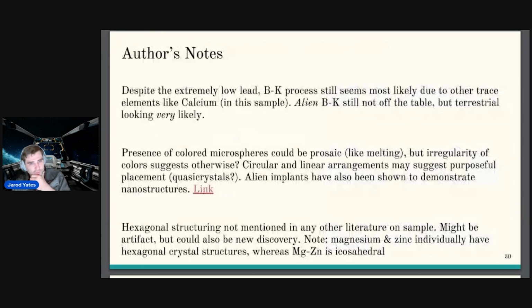All right, now I got some notes. So despite the fact that there's very low lead in it, some kind of better control process seems extremely likely, because there's other trace elements. And in Art's parts, it's got some calcium in it as well. That's screaming some kind of better control something.